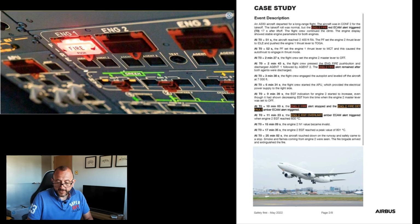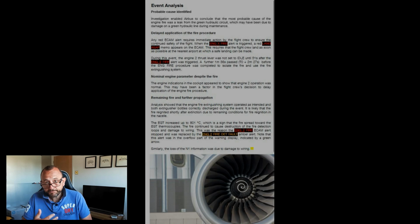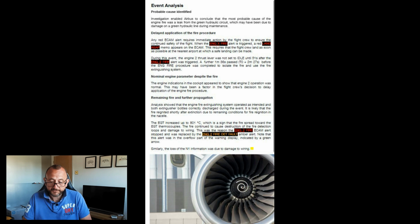So it then talks about the event analysis and probable cause identified, and I've talked about this slightly earlier on, but I'll read through it because it makes for a good read. The investigation enabled Airbus to conclude that the most probable cause of the engine fire was a leak from the green hydraulic circuit, which may have been due to damage on the green hydraulic line during maintenance. So I guess what's happening is hydraulic fluid is leaking out of this circuit, which ultimately there was enough of it and reached a certain temperature, the flash point of the hydraulic fluid, it then caught fire.